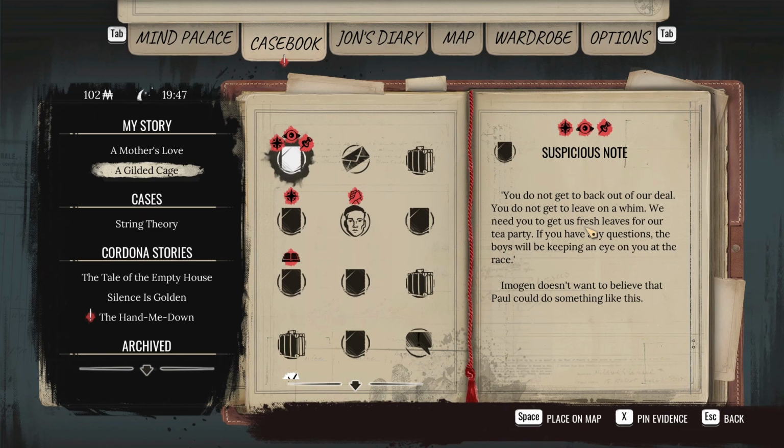It was one of his betting slips, and on the back it says, "You do not get to back out of our deal. You do not get to leave on a whim. We need you to get us fresh leaves for our tea party," which I thought was an interesting choice of words, but I did not clue in to what came of it later. "If you have any questions, the boys will be keeping an eye on you at the race."